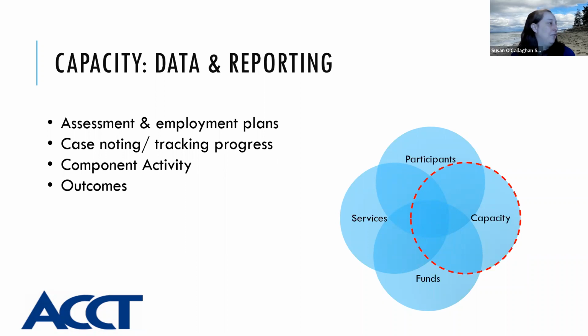The next kind of circle on our little Venn diagram that we want to cover is capacity. This is a federal program. There are reporting and tracking requirements, so it can't be ignored or overlooked when we talk about this program. Having the capacity to track data and report on your program and the progress of your participants is really important. And again, this is something that colleges do. It's figuring out how you weave this work into how you're already doing this.